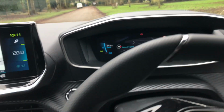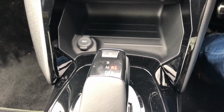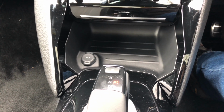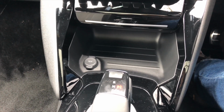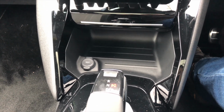From a gear point of view, what you've got down here is engaging the gears. So basically it's two choices, forwards or backwards. Obviously it drives like an automatic in the fact that there are no gears. The difference is with an automatic car you have gears and you feel it going up and down, but in electric you just get power, all power and no gears at all.